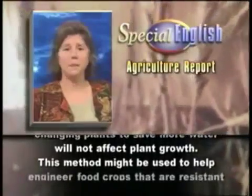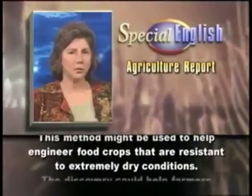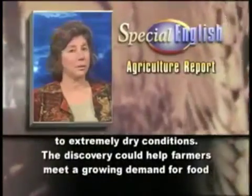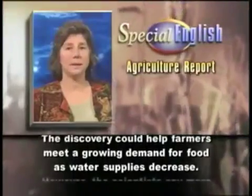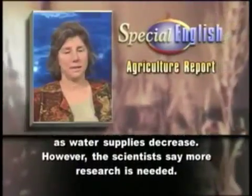This method might be used to help engineer food crops that are resistant to extremely dry conditions. The discovery could help farmers meet a growing demand for food as water supplies decrease. However, the scientists say more research is needed.